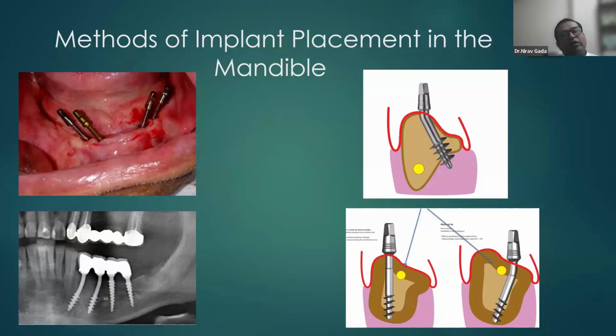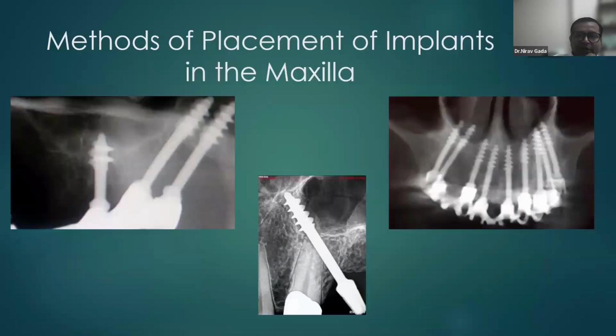Now these are the methods of engaging the mandible in the interforaminal area. As you can see in this first picture, it is in the 3 and 4 region. And as you go behind, we engage the lingual cortical plate below the mylohyoid ridge, as you can see. Sometimes when the mylohyoid ridge is not very sharply present, and if there is a lot of resorption, we engage the base of the mandible or the buccal cortical plate. So these are the sites or placement methods in the mandible.